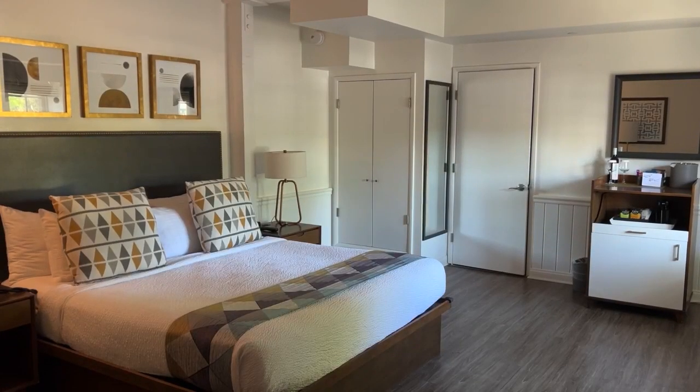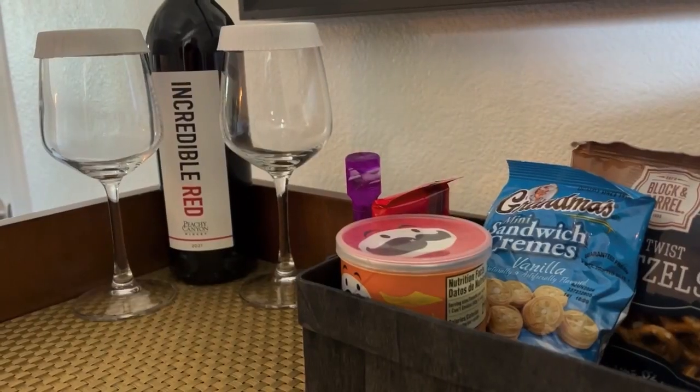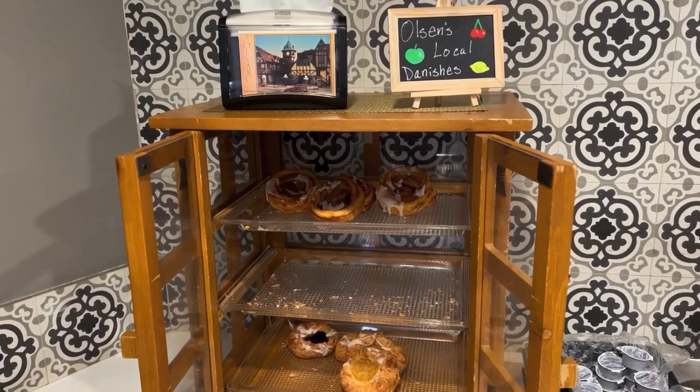My room had lots of space with a couple of chairs, a refrigerator full of drinks, and they even have bottles of wine for sale along with some other snacks. There's also a breakfast buffet in the mornings that includes more danishes from the Olsen's Bakery.